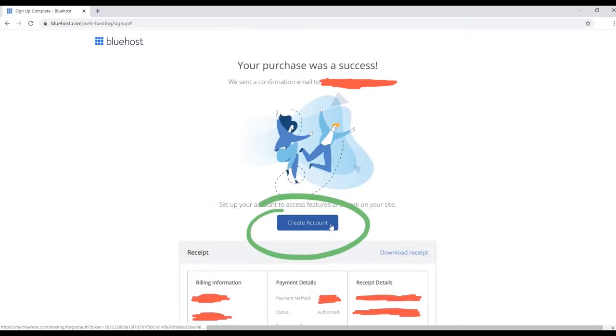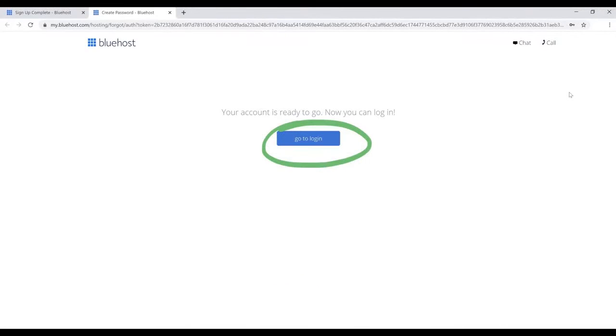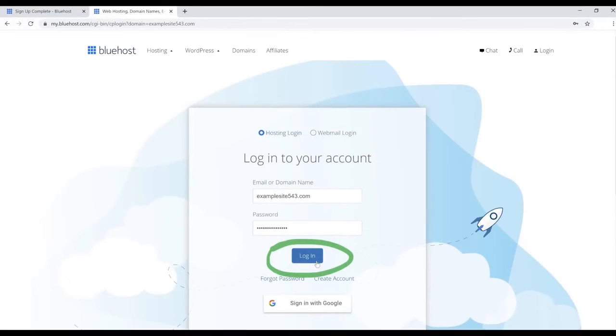And then once we get here, all you're going to have to do is have your domain name entered, and then you're just going to have to create a password. And then make sure you make note of that password too, because you're going to need it to log into your account. And then after you check the terms of service box, you can just click on the blue create account button. Alright, and now our account is ready to go, and just click on the blue go to login button. And then you're going to enter your domain name and then the password that you created, and then just click on login.